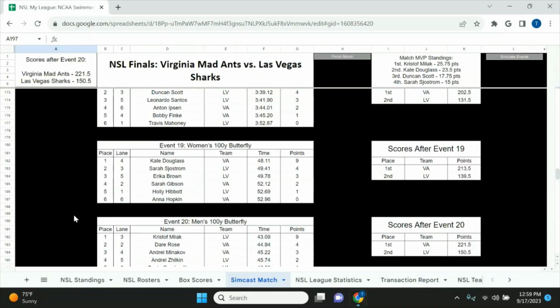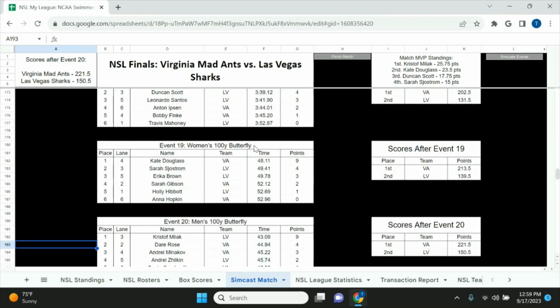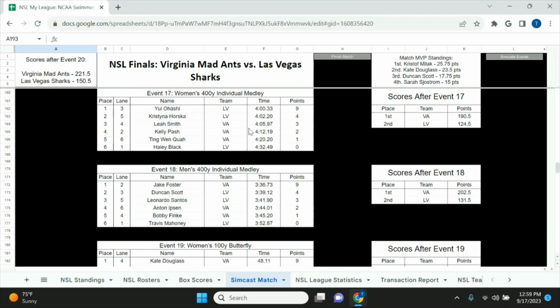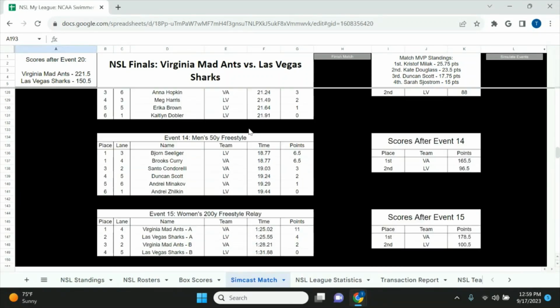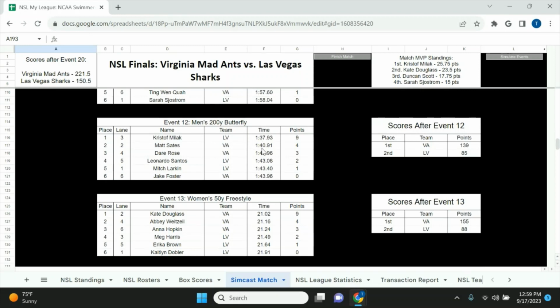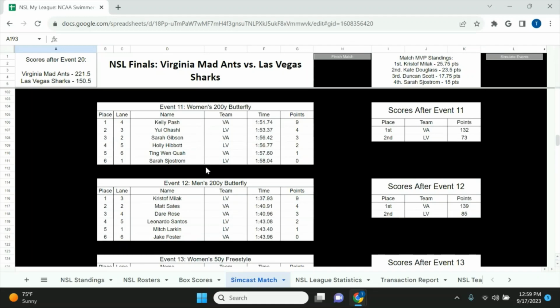Oh wow, so now we're actually blowing out this team by almost 70 points. Even though Chris Stopmeyer went 43 go and 100 fly, we're still up by a lot. Douglas 48.1. I think that's a new American record right there. And Jake Foster 336.7. And let's see, Bjorn Seeliger tied with Curry 18.7. Douglas 21.02 in the 50, really fast. A little bit off the best time, but it is what it is. Pash getting the win at 200 fly.